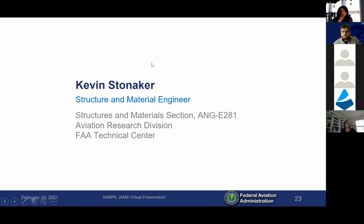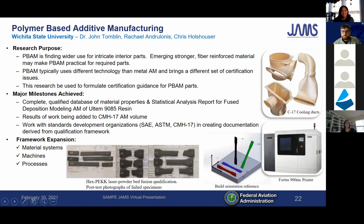My final slide is the polymer-based additive manufacturing. This research is also done with Wichita State and IR. And the use of additive manufacturing is expanding because manufacturers are finding a use for these, you know, lighter, more intricate parts that can be created by using additive.